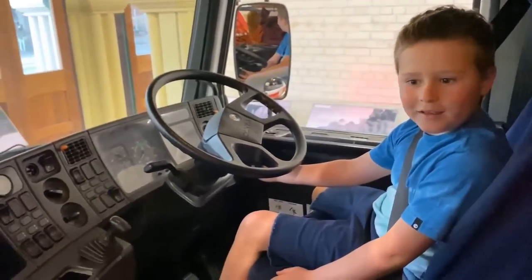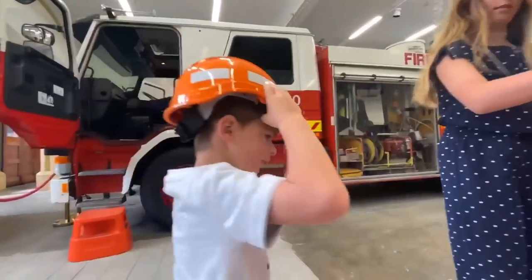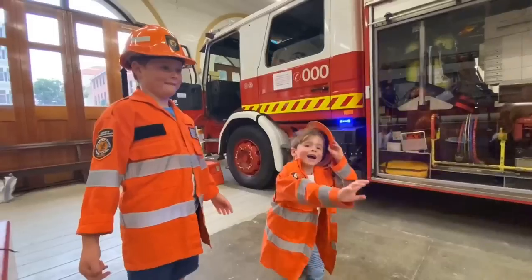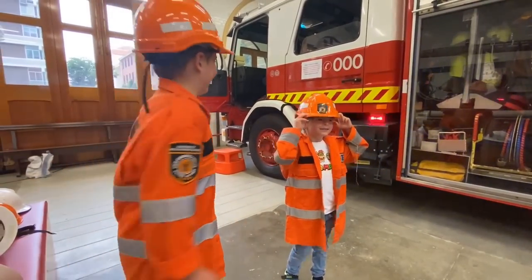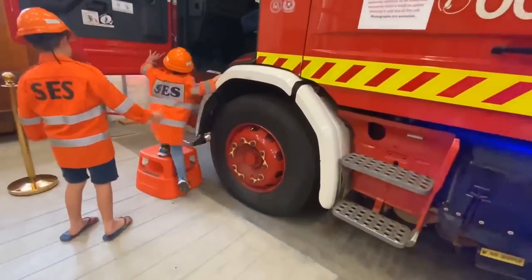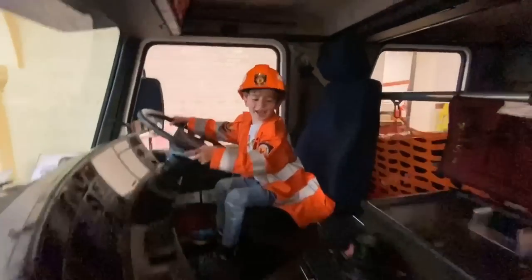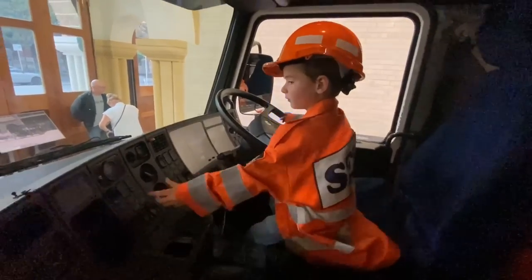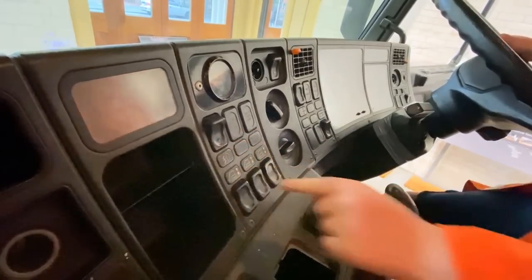We forgot something. Where's your safety gear? Huh? We need our fire safety gear. We've got our fire helmet and fire safety jacket. You're gonna go in it? Ready! Let's go! I'm on.